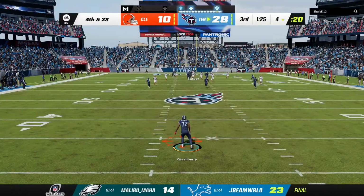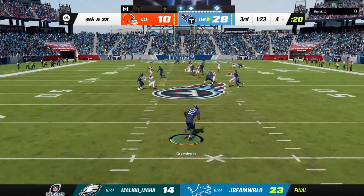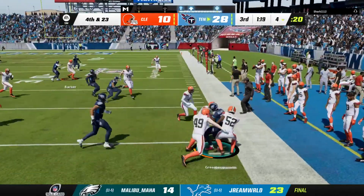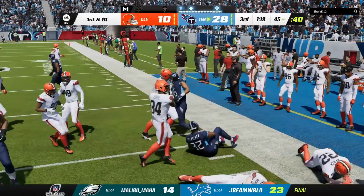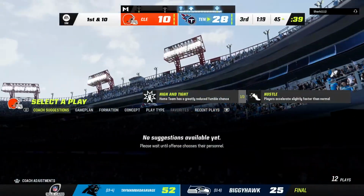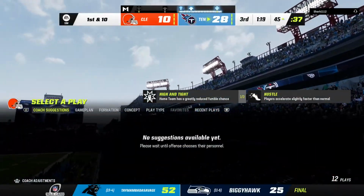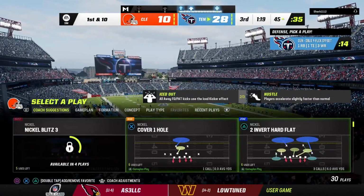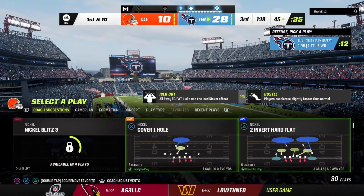And he's able to get it out of there, and this is a pretty good kick, taking it about the 36. Good blocking there, nearly sprung him. As it is, it'll go as a 19-yard return. And this offense, they're going to have excellent field position. They take over with a 1st and 10 on the short side of the field.